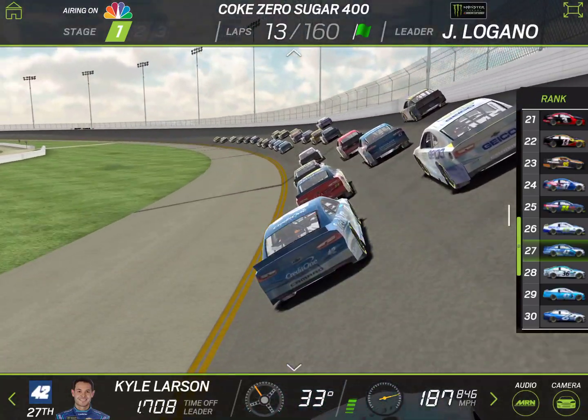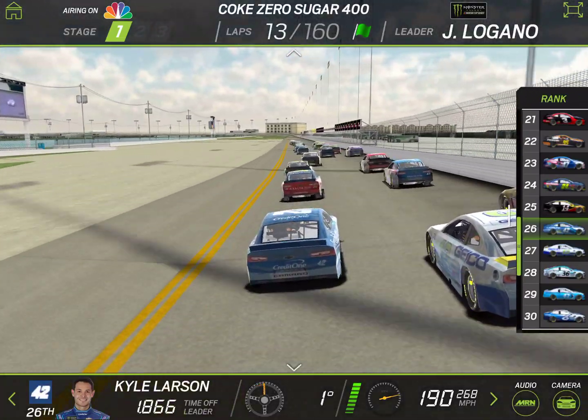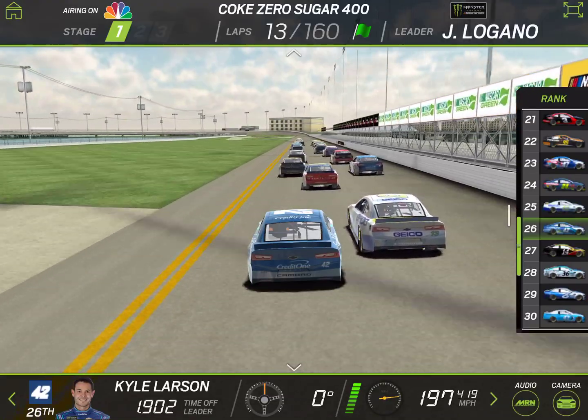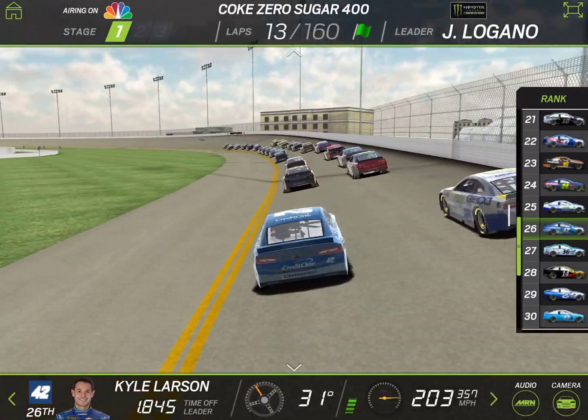Fourth of July holiday weekend celebration, NASCAR and Daytona. It is a tradition that dates back all the way to 1959, and we are at it again. We are indeed, as we continue to work in the early stages of this Coke Zero Sugar 400 today. Joey Logano is the race leader, 13 laps in.